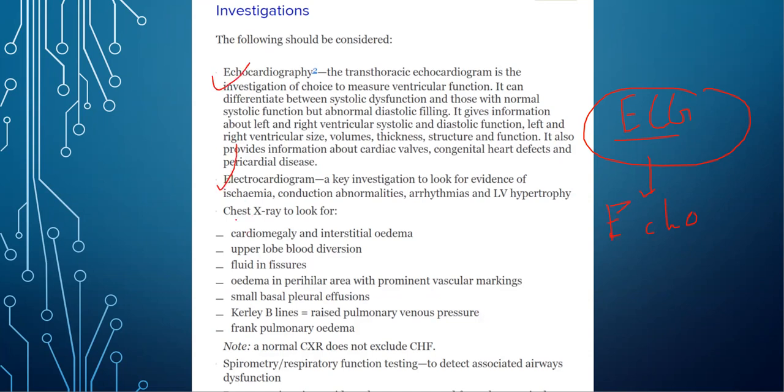Now, what is the role of doing a chest X-ray? Not much, but as an adjunct investigation, you can do a chest X-ray, but it's not very important as part of heart failure diagnosis. Now, there is one other test that you can do in a heart failure patient to check the progress of heart failure, not to diagnose heart failure, but to check how the heart failure is progressing, if the medication that you are giving is working or not. So what's that?